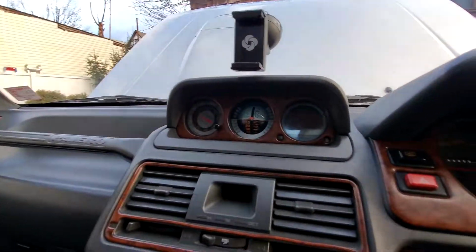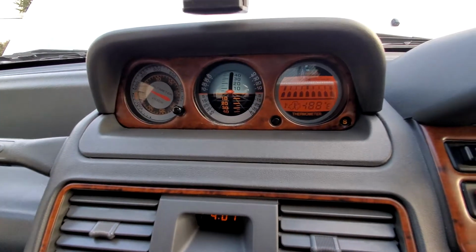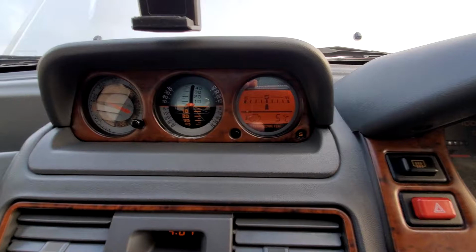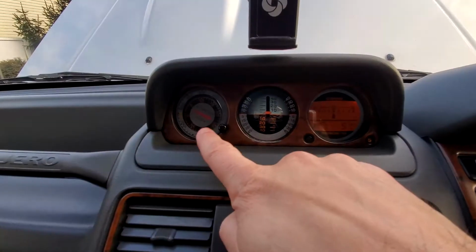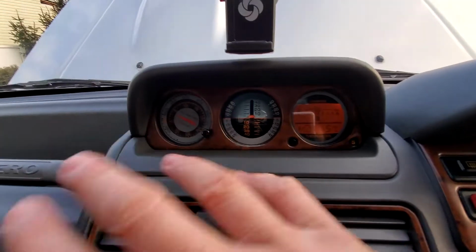All the gauges here do work. Let me see if I can get it going. Right, they all work, except, well, I guess this, I don't even know if this works. I don't know how it's supposed to work. It does move, I just don't know what the deal is with that.